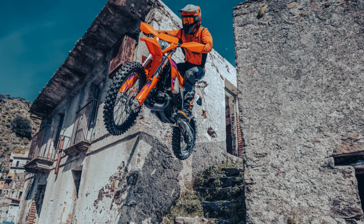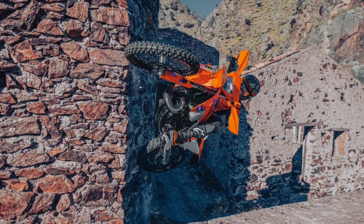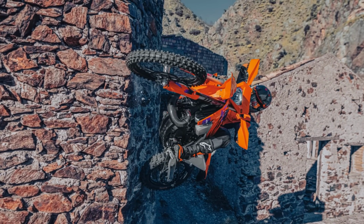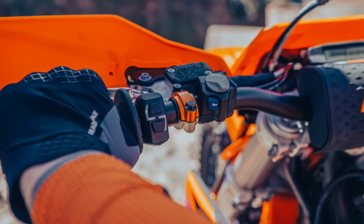The 2024 KTM range is the culmination of many years at the top end of Enduro competition, bringing together a dynamic combination of race-bred performance, ergonomics, and technology to challenge any terrain and redefine limits.